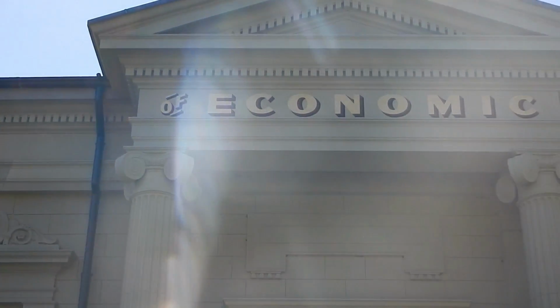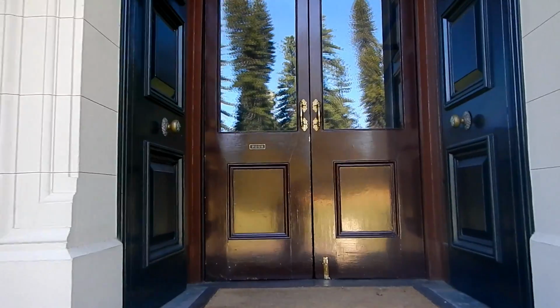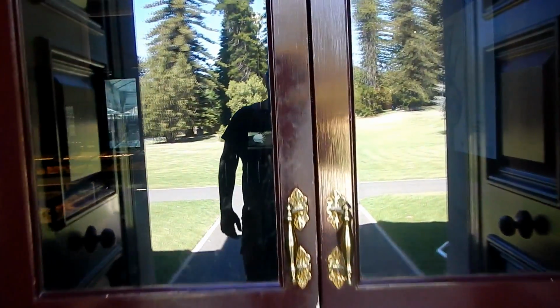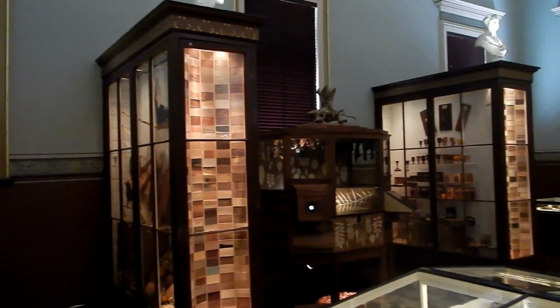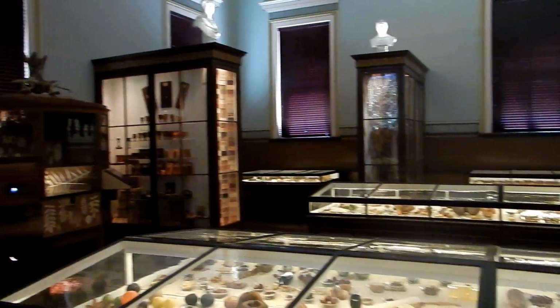This is the Museum of Economic Botany. It's dedicated to the collection and interpretation of useful plants. It was established by Schomburg in 1879, described as the last purpose-built colonial museum in the world. It is located within the gardens, a short distance to the west of the Goodman Building.